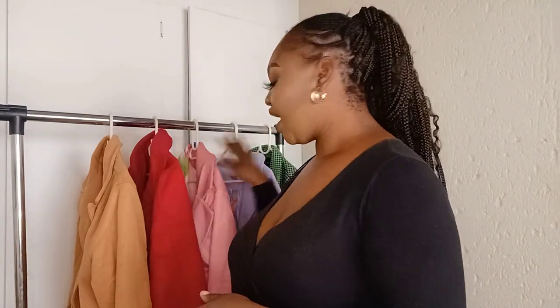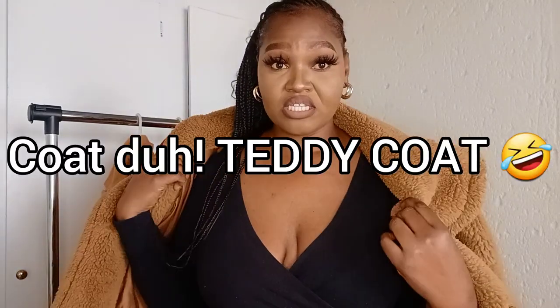So I have 5 coats, but I'm missing one. Let me get the other one so that it can also be there. I'm going to go ahead and talk about the first coat. Or is this a jacket? But okay, we're going to say coat. So this is the first coat. Let me just show it to you guys.